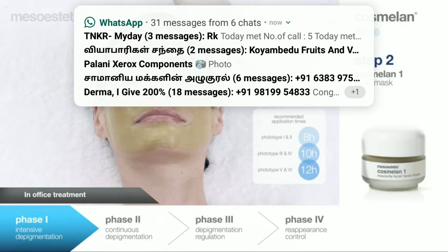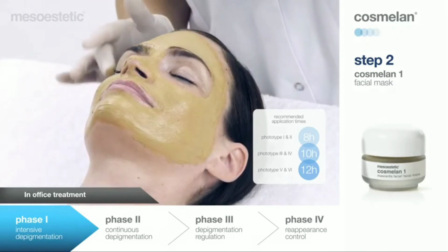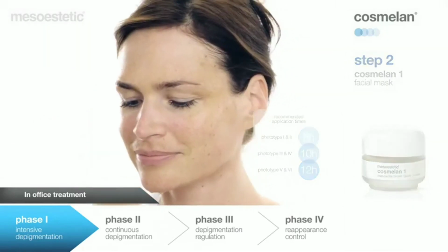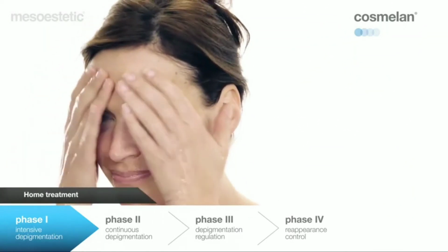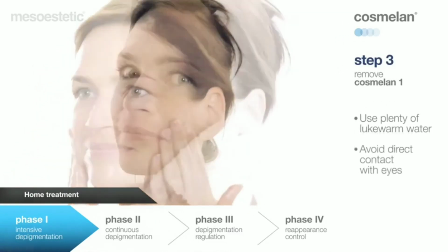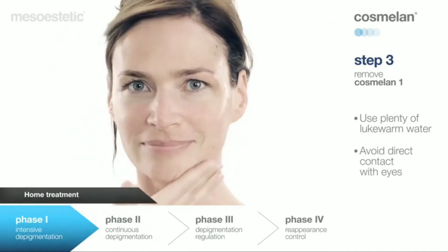It's important to keep the face mask moist throughout the application time. A water spray can be used to stop the product from drying out. During the application time, the patient must avoid direct sunlight and heat. Once the application time determined by the skincare professional has finished, the patient will remove the Cosmelan 1 face mask at home. To do this, the patient must rinse their face with plenty of water until all traces have been removed.